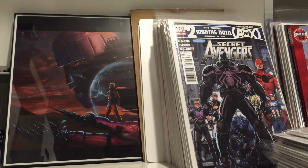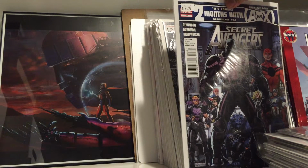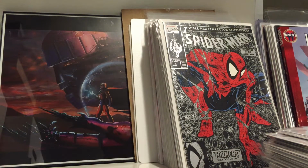Here we go. I know that it's not as centered as it could be, sorry about that. My apologies. So I found Secret Avengers number 23. This is the first appearance of Agent Venom. I'm definitely going to flip this, considering how much it is on the market. I think it's going for like $30 right now.